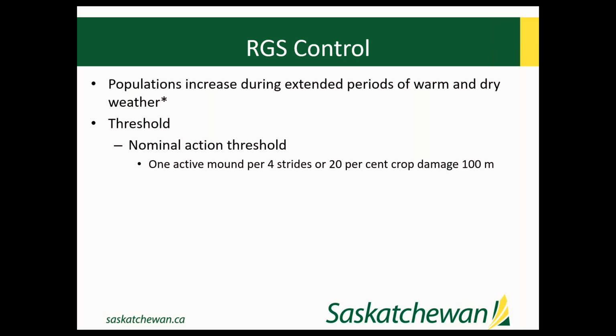Because you can exceed that, and if the damage exceeds the benefit, then you've really missed the boat on controlling. So the action threshold, which is nominal, a best guess, is where you want to act, so you don't reach that economic injury level. And keep in mind, this is nominal: one active mound per 4 strides, or 20% crop damage over 100 meters. And I think if you've got 20% crop damage over 100 meters, you have to act. So I think that's a pretty good case by case assessment of an action threshold.